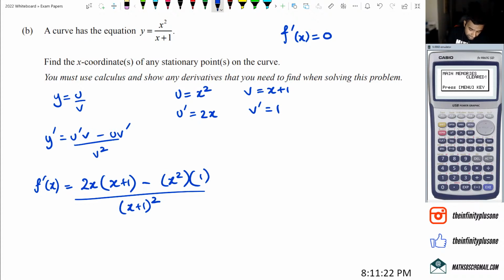So we're going to put down 0 equals, and I'm going to expand the quadratic in the top there. So I've got 2x times x and 2x times 1, which is going to give me 2x squared plus 2x. And of course I've got x squared times 1 times this minus sign here, which is going to give me minus x squared. And of course that's all divided by x plus 1 squared.